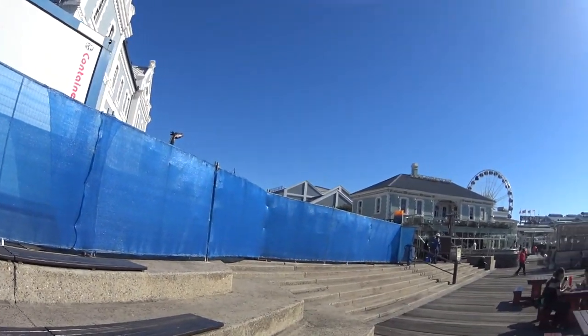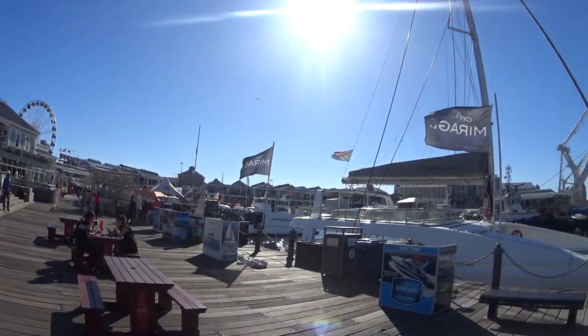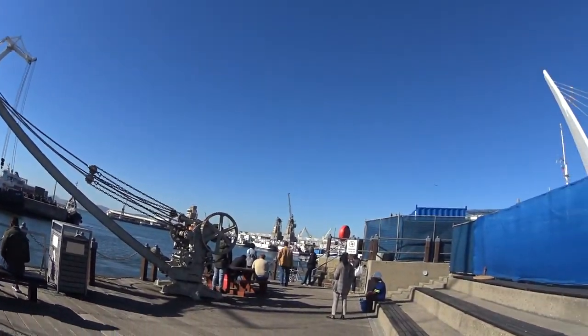All right, we are here at the V&A Waterfront. It's pretty spectacular. There's a lot of cool stuff to do, including the Ferris wheel, a lot of shopping going on, a lot of hotels, and a ferry over to the other side. We're definitely going to be hitting up a food mall in a little bit. Right now I think it's lunchtime after walking around for a bit, so we'll catch you in the meantime.